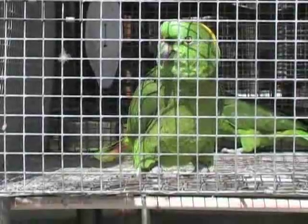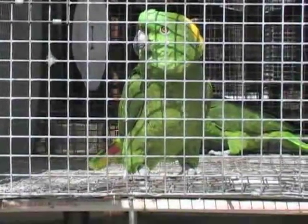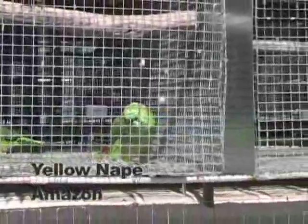This is our Amazon section, which we have about 25 different varieties of Amazons. This is a pair of Yellownapes that come from Honduras that breed very well for us. We have also Blue Fronts, Double Yellowheads, Yellow Crowns. This is a pair of Blue Front Amazons, which come from South America. It's one of the 30 pair of birds that we have that are Amazons here, different species. And they typically breed February, March, April, May, usually 2, sometimes 3 clutches a year.